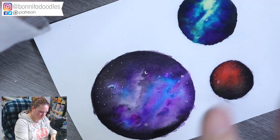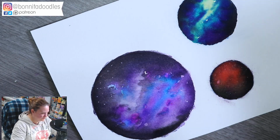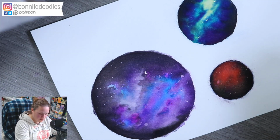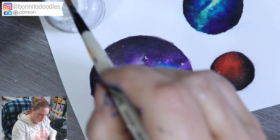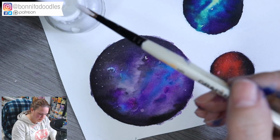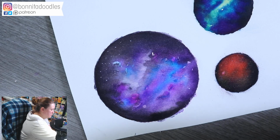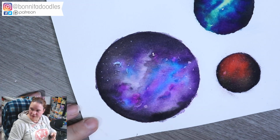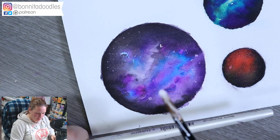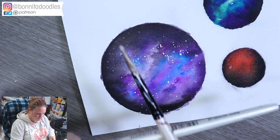Right, there's no artwork in front of me that I need to protect, is there? Okay, wet brush. It's Daler Rowney acrylic ink I'm using. I'm just brushing off a little bit of ink, and I'm going to use the edge of a larger paintbrush. And tippy tappy.